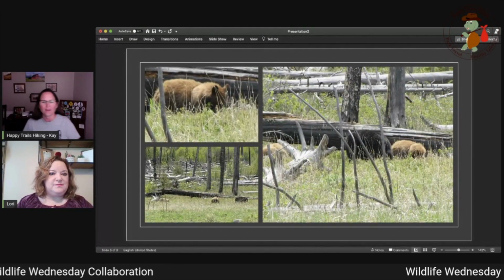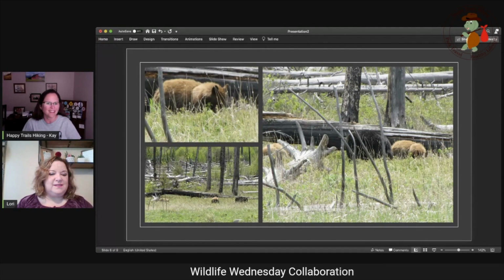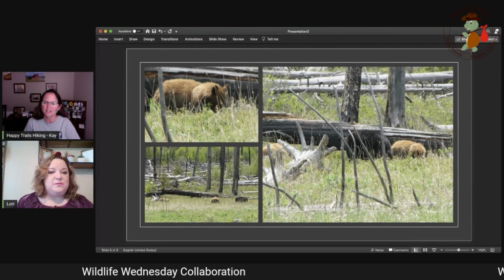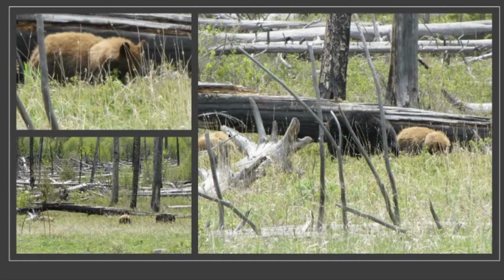Then we have the tip-off, which is the bear jam. This was a mama bear and her two cinnamon cubs. And this is when I learned that black bears didn't have to be black. Yes. And we found this one over near the petrified tree area. And we found it because there were 10 billion cars.